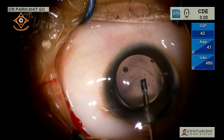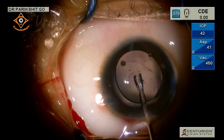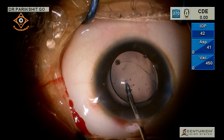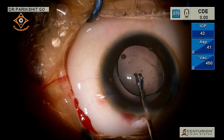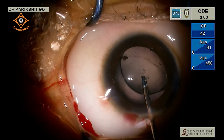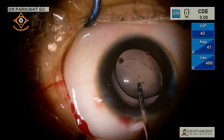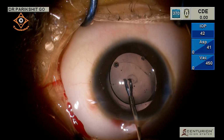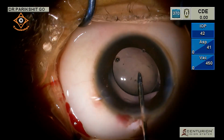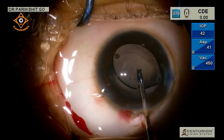Now generally I would do this smaller than the anterior capsular opening. About 3 mm is what I would do, not more than that. Is that correct, Vasavada sir, or should it be larger? Yeah, the opening, we need a support and at the same time a clearer axis. So anything more than 2, 3, that is fine.